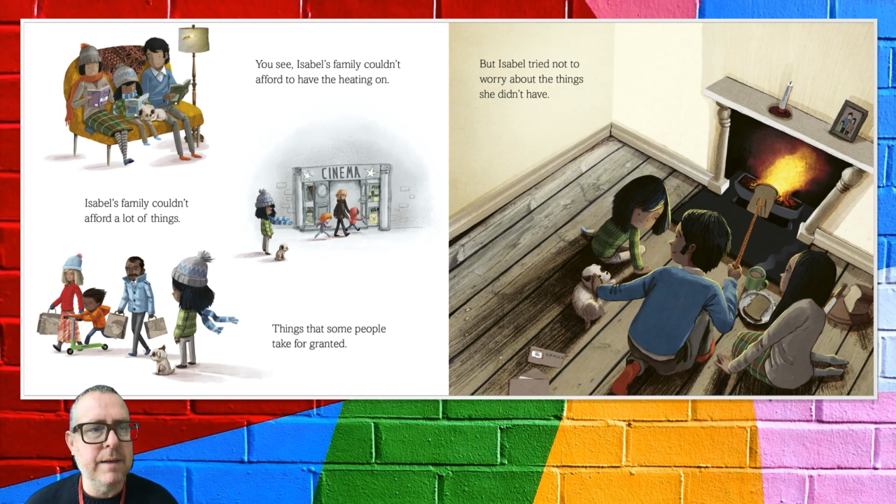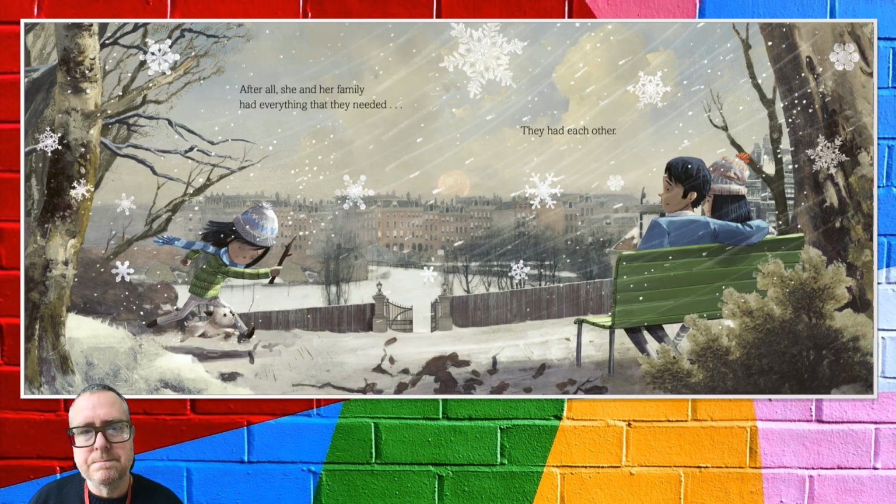You see, Isabel's family couldn't afford to have the heating on. Isabel's family couldn't afford a lot of things that some people take for granted. But Isabel tried not to worry about the things she didn't have. After all, she and her family had everything they needed. They had each other. And there they are, in the park, in the snow, having a really nice time.